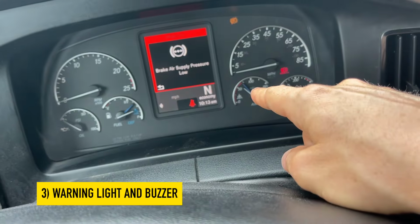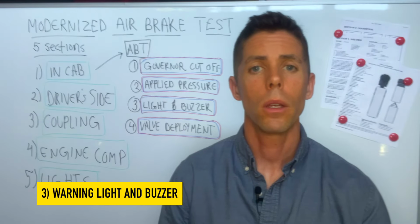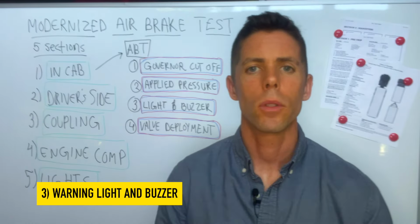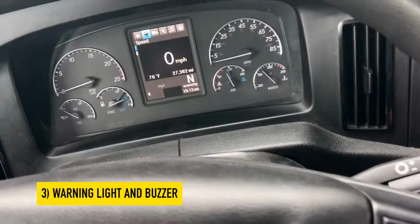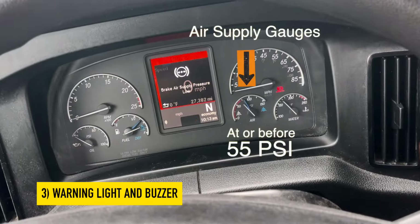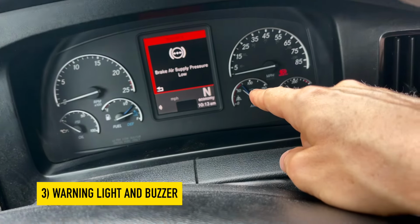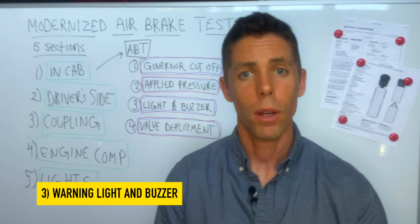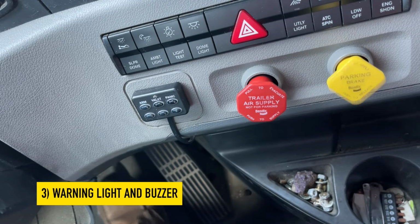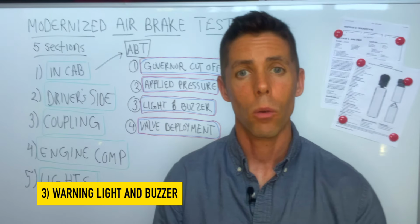Now our third test, as we can see right here, is going to be our warning light and buzzer test. And what we're doing here is we're pumping down on our service brake to drop that air pressure so that we can verify that at or before 55 psi, that warning light and buzzer comes on. And we need to verify it happens at this point because what happens between 20 and 45? Those valves deploy. And we need to make sure we have ample time of warning, 10 psi or greater, to get ourselves into a safe position.